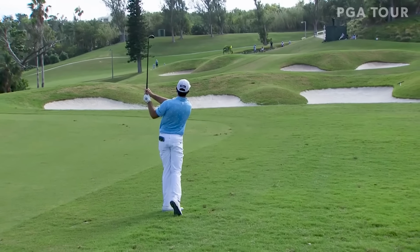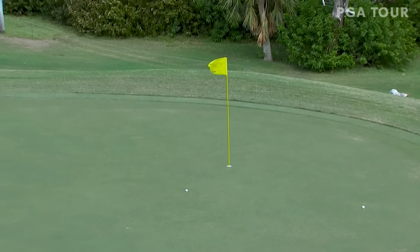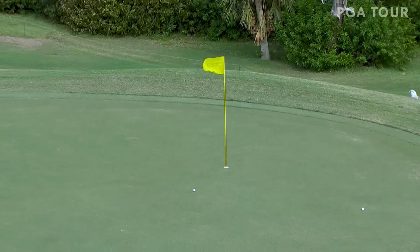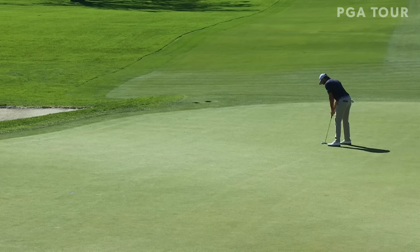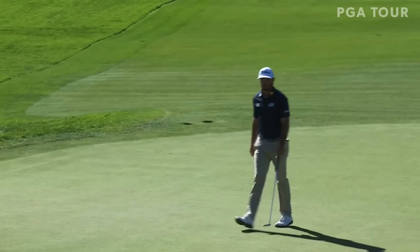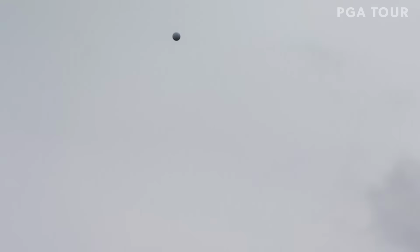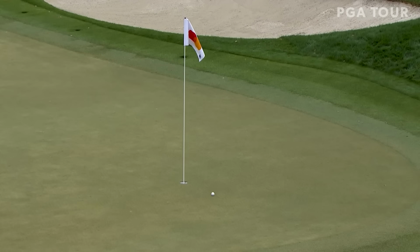On the way here. Must be pretty decent distance control there. Yeah, it could be a really good bounce back from the last hole. Great. Yeah, beautiful shot. Max Homa was over at 6 for eagle. Eagle! At 7. Ooh, what a shot.